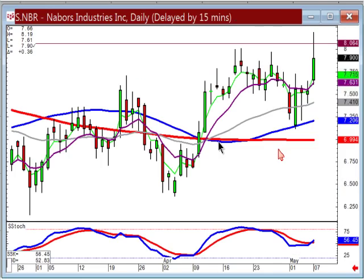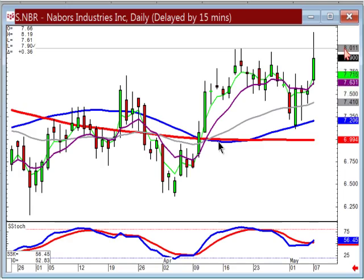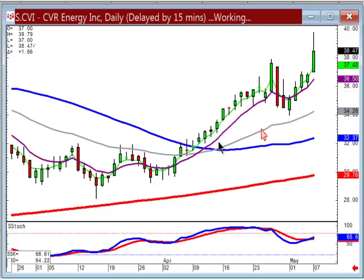Neighbors. Still looking for this to break out through this level, but you have a little doji gap up, so it implies that the oils, even though some of them took profits today, others were still moving up. This is CVI, J-hook pattern.